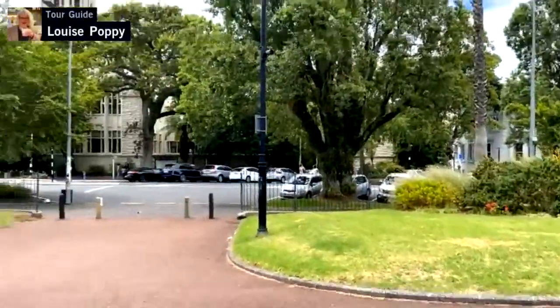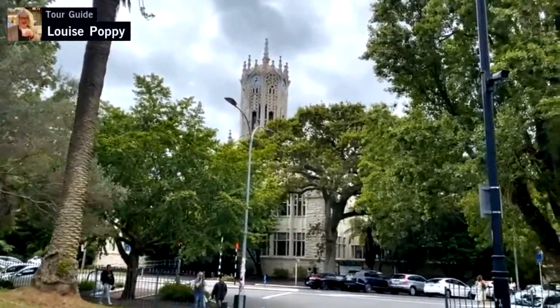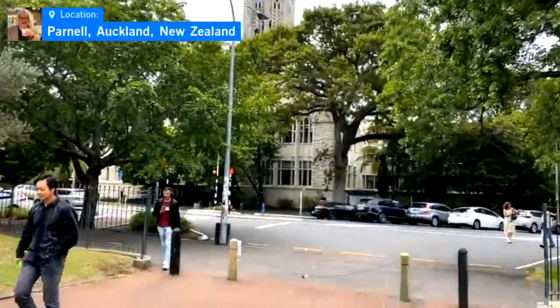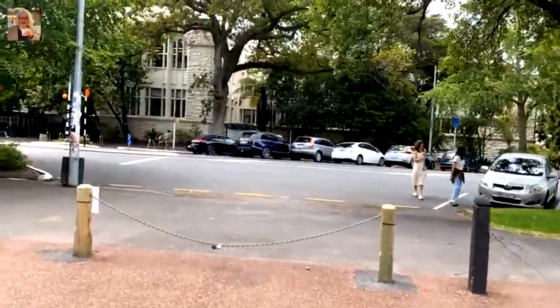So Auckland University is not a dedicated area. It's just something that started in the middle of the city and it's just growing and growing. It's lovely and warm. Yeah, gorgeous gardens, but the university is lovely as well. So we're going to walk over.